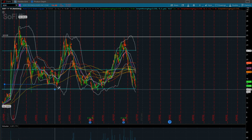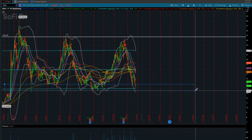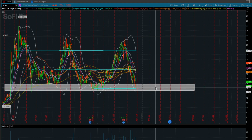Either we are going to continue to trade sideways in a range for a very significant amount of time longer, or we are going to come into this buy zone like we are currently, and it could potentially be a good loading zone. I'm not saying that if you buy SoFi today or tomorrow at $14.50, $15, we're going back to all-time highs, $20, $24, $28 in a month. I'm not saying that.